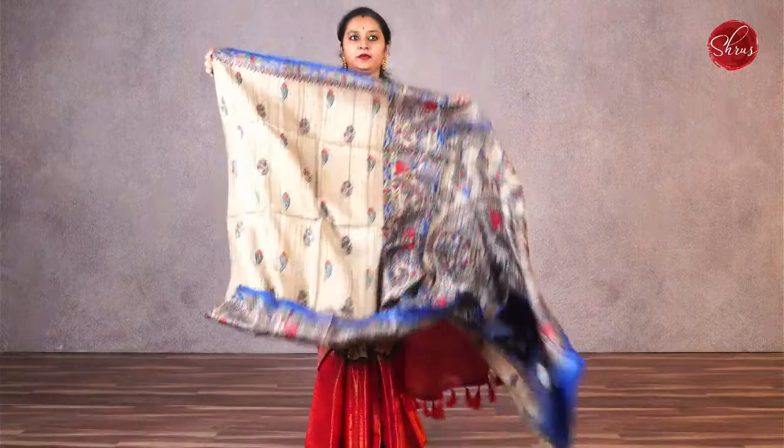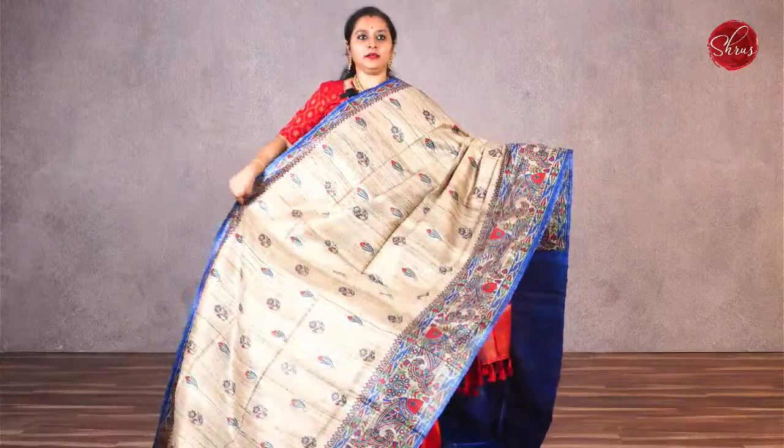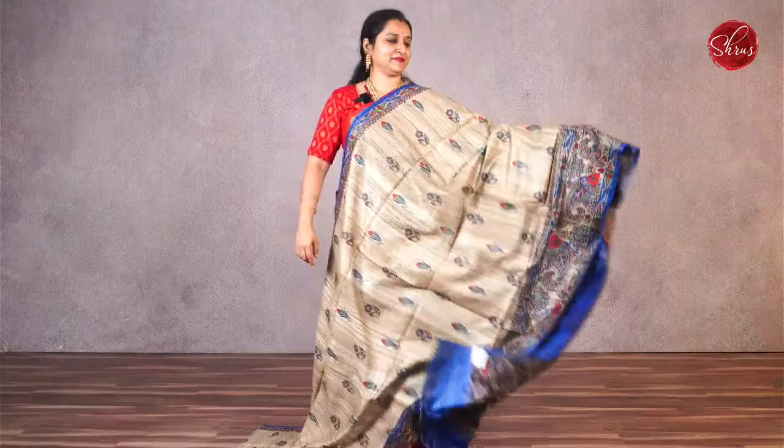Excellent design in the lower half of the saree. Buttas all over the body. That's going to be the pallu. Price at 3980. There's one more. 3980.